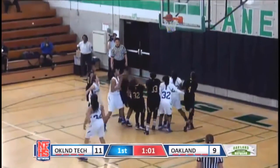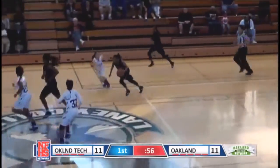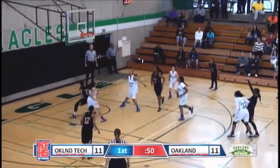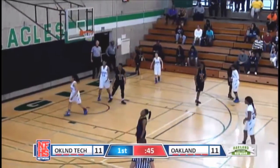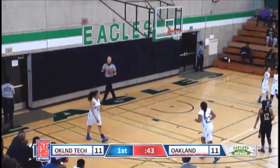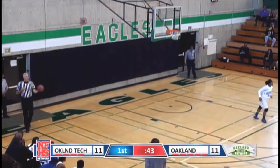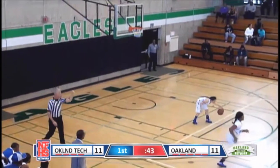Some missed shots there by the Wildcats, but doing a great job of cleaning up the offensive glass were the Oakland High Wildcats, and then it's Bendy who finally gets it to go in. Bendy now with 8 points, leading all scorers, ties the game up at 11. A missed 3-point shot there from the Bulldogs, and then a chase down and errant throw there from Oakland Tech's Jayani Lewis will result in a turnover there on the far side of the court. Clock stops with just over 43 seconds remaining here in the first quarter.